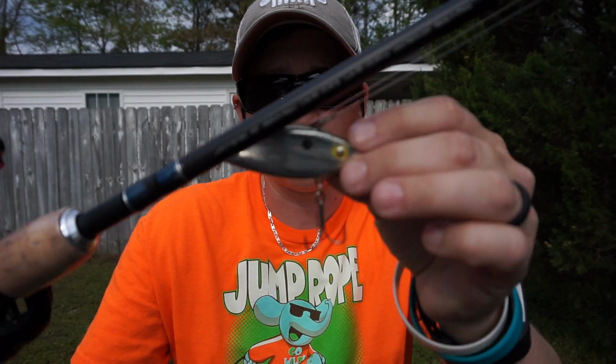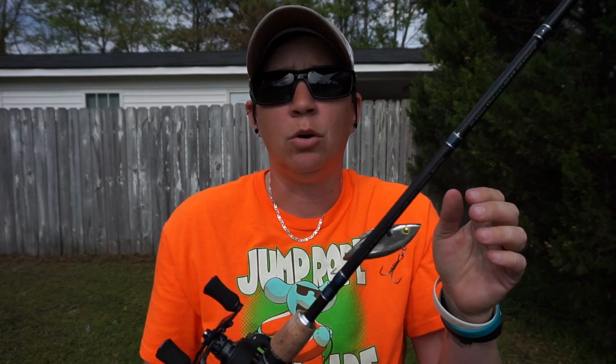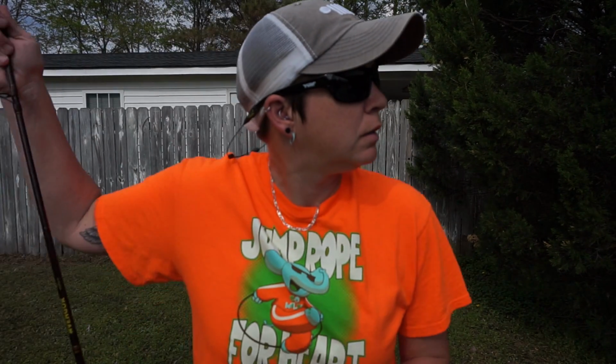The first bait on the list is the lipless crank. This is the actual lipless crank I'm going to be throwing. This is an old school rattle trap. Old school. That's the first bait. I've only got 2 tied on because I don't think I'll even pass those 2 today.